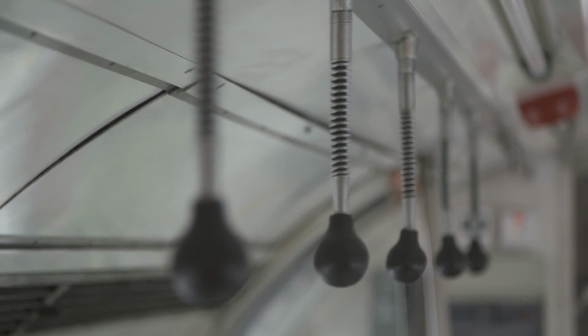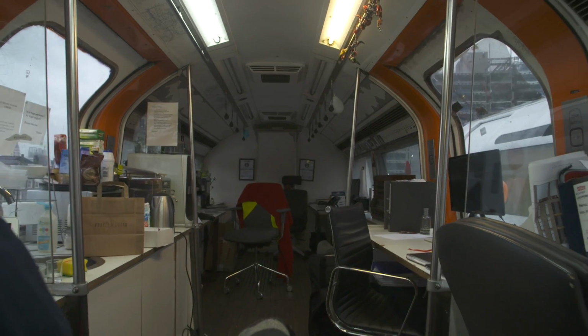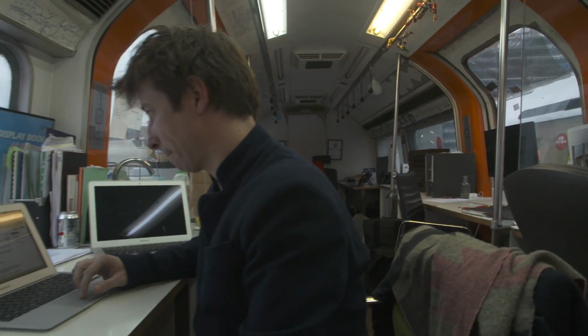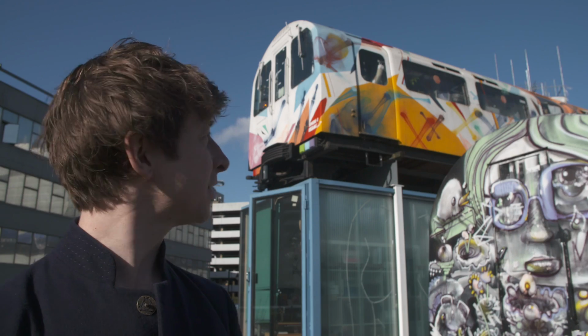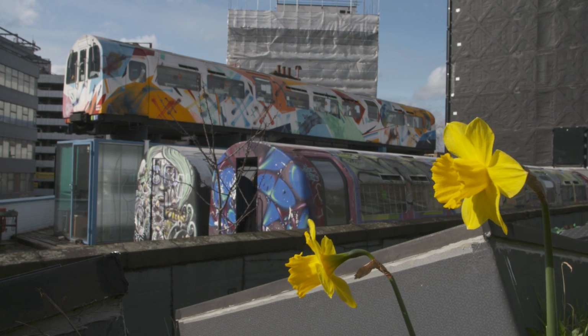So we stripped the whole thing out and we built the floor back in, and we reinstated the old wooden timber floors. We just put the desks in the bays, and it's got electrics in there, it's got a bit of heating in there. It has a lot of natural light, and you can sit there in the sun on the top of the building whiling the days away.